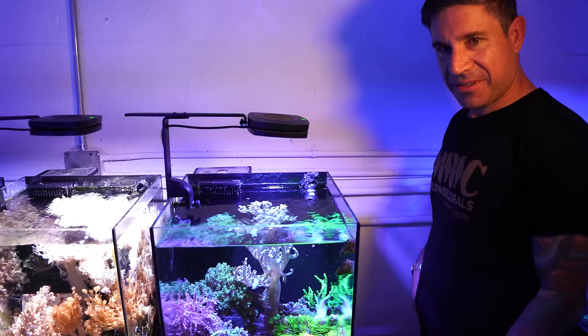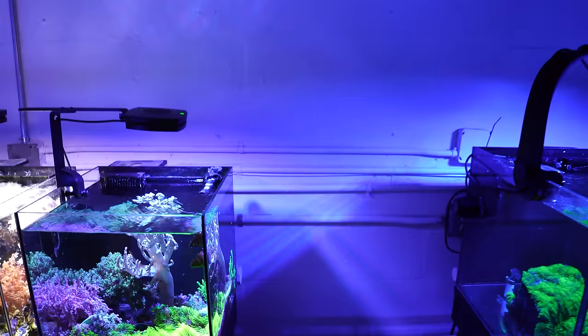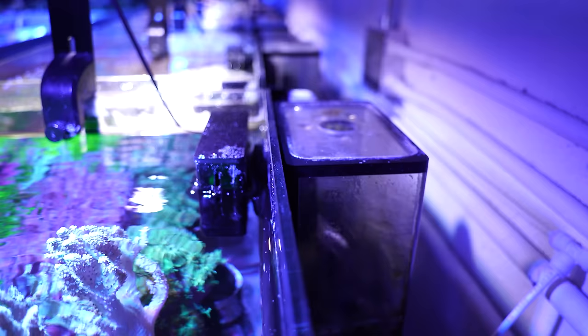Work smart, not hard. This is good if you have sea anemones and types of corals that sting each other. It's nice to be able to do that, and you don't have to be doing different water tests for each tank. Exactly. It's all one water volume.